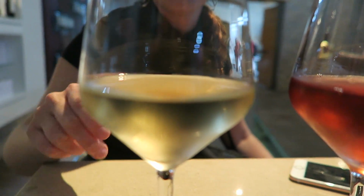Since it's raining, we found out that there's this Croatian winery right here in town, so we're gonna do a tasting. So we're gonna do a tasting of 3 different wines, a white, a red, and I think a rosé. They told us to start with the white one and then work our way to the rosé and then to the red. Anna is gonna do the honors.